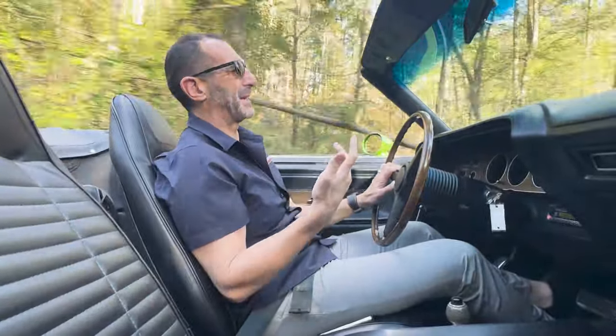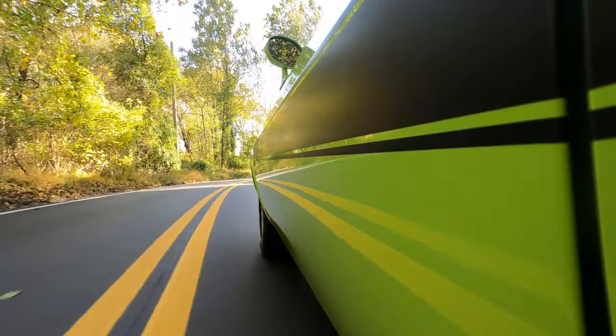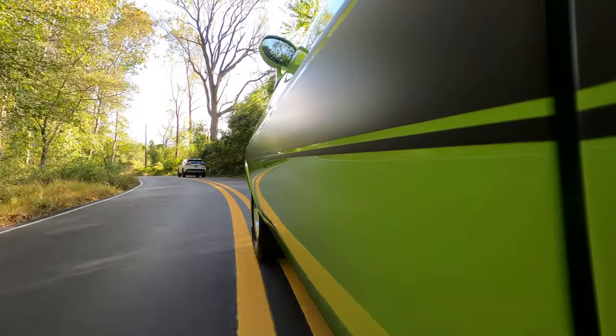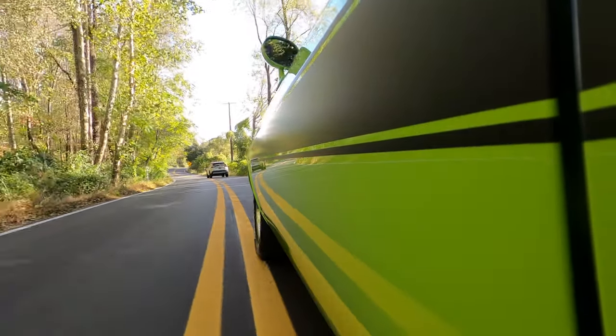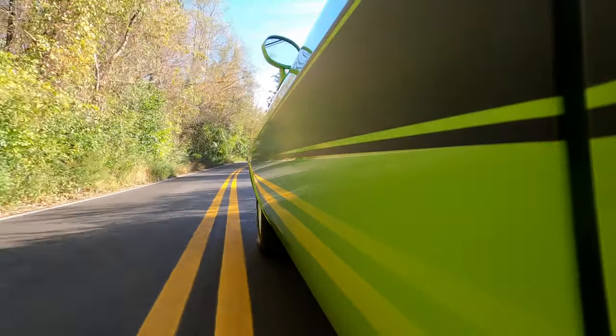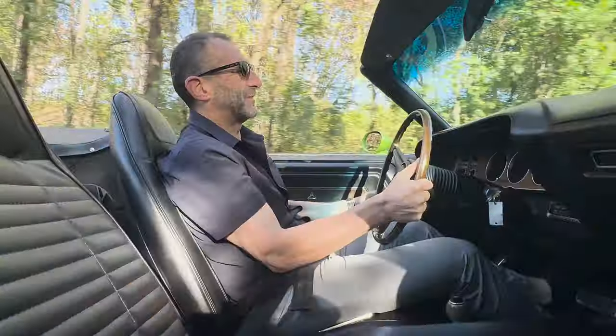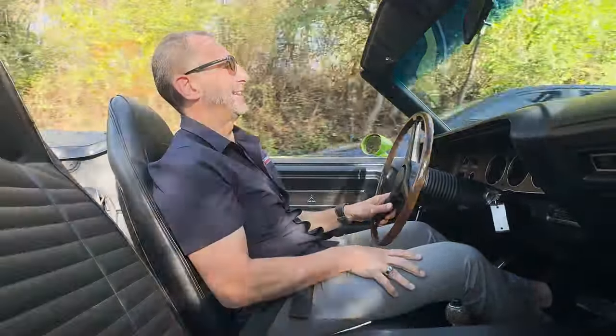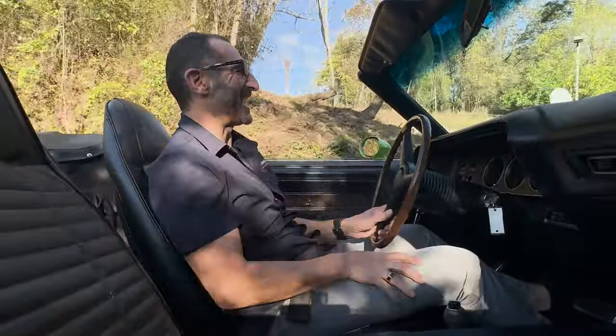And then you throw in a big block, throw in factory air conditioning and all the nice luxury things in here as well with a muscle car convertible, and you got a winner. Color combination is great. Everybody thumbs up because they love it. Like they've never seen one of these before, right? Most people have never seen a big block Challenger convertible. And this makes just a nice addition to anybody's life.